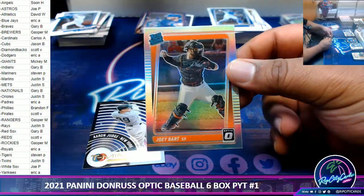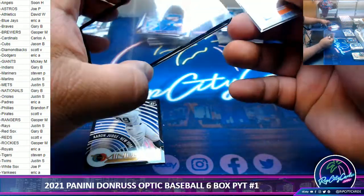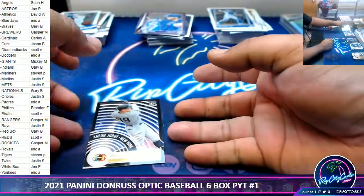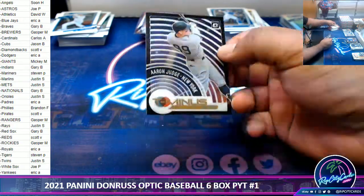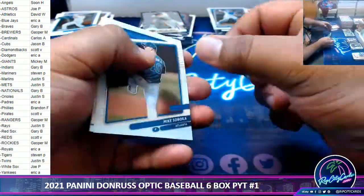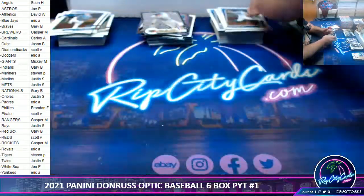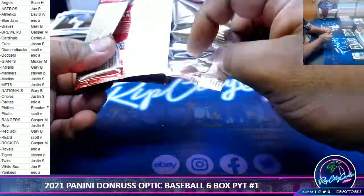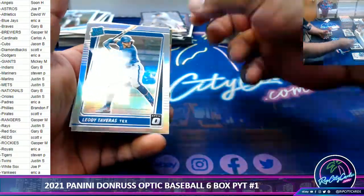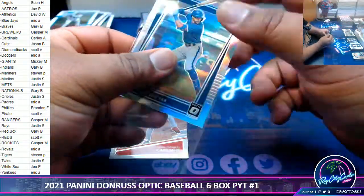Got a Rated Rookie Silver, Joey Bart, Giants. A Rated Rookie Silver, Rangers, Leody Taveras.